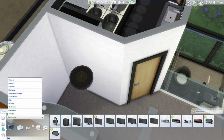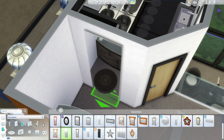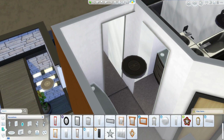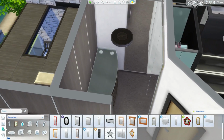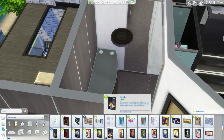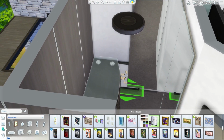I think we'll just go with a mirror that clips onto the wall as opposed to a stand-up one because it might start getting a little bit cramped for Sims trying to walk through. I could go double mirror actually. Mirrored, double mirror wall. That's kind of nice. I quite like that. Oops, I got some plastic flying around near my door. That's from my onesie packaging.